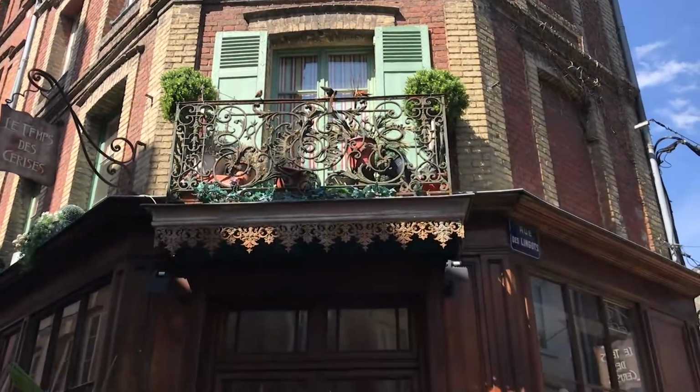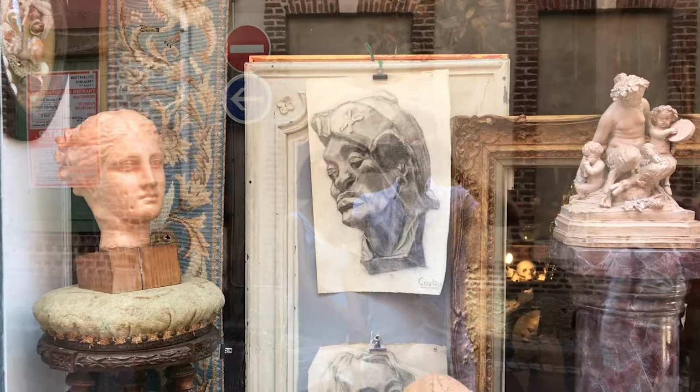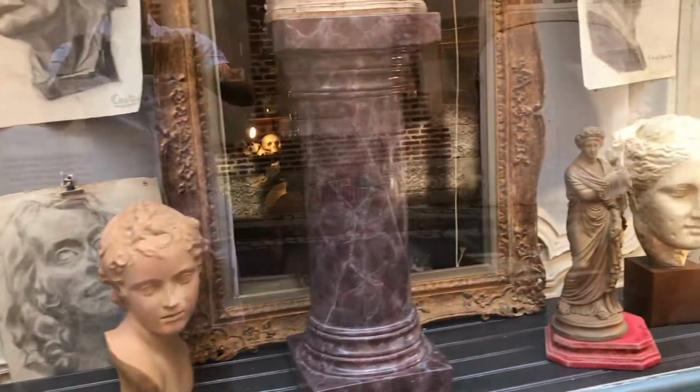Antique shops in small towns in France look like museums. So amazing. Earlier on we passed some antique shop, and there was one painting which really reached out to me. It reminded me of the university where I went back in Russia, and that's exactly how we were taught to draw. I don't know why I'm whispering. We're in the street, we're not exactly in the library, but my God, it felt so authentic and so beautiful.